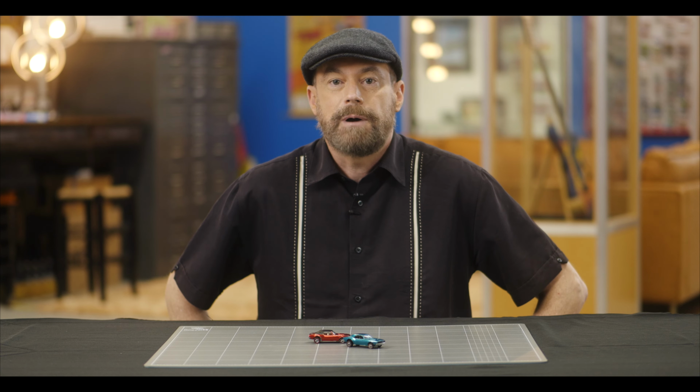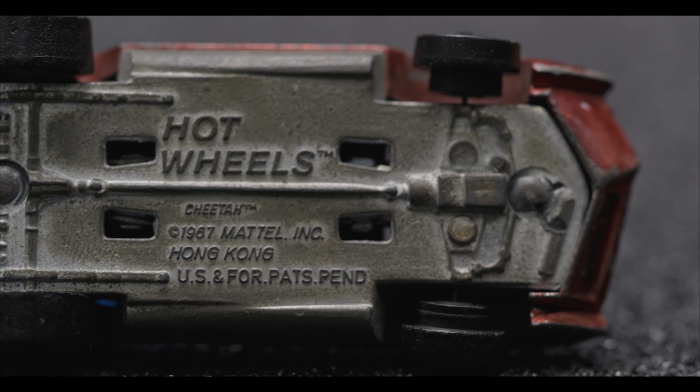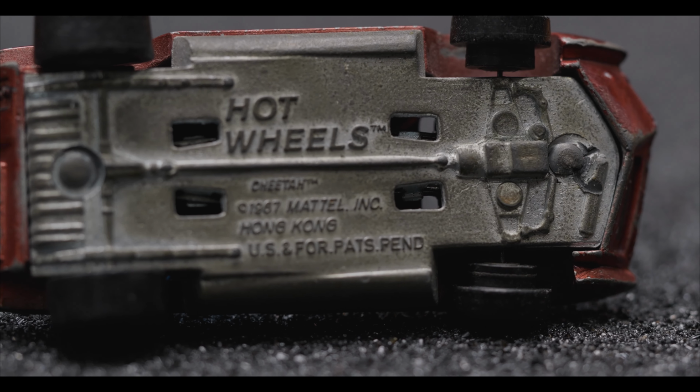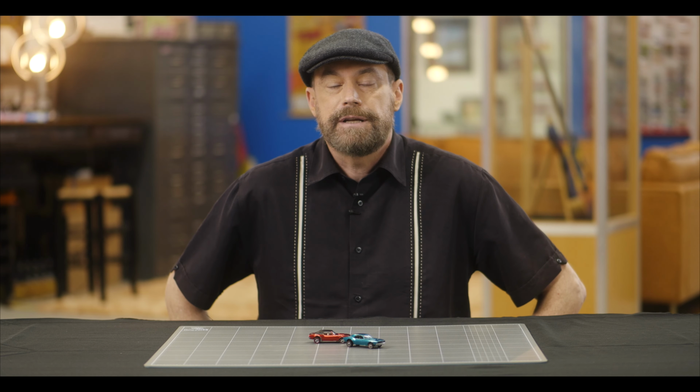Many collectors look for cars that have features from earlier in production in 1968. And one way you can spot early run cars from either plant is to look for the TM symbol after the word Hot Wheels on the base. This changed to the registered trademark symbol after Mattel received their approval from the Patent Office.